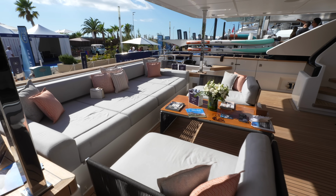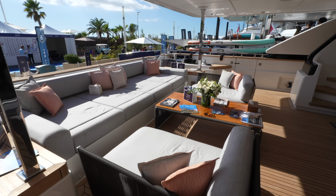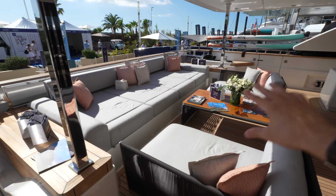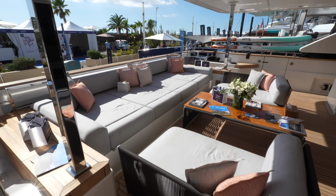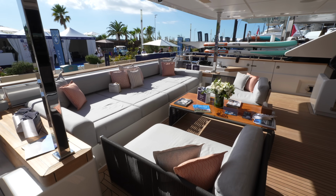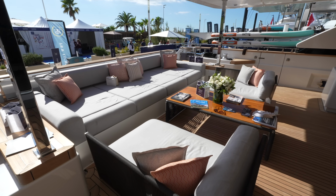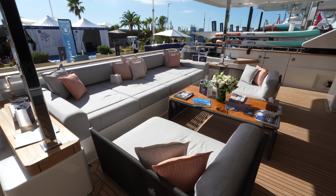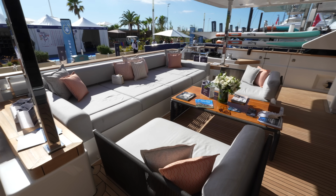So in this area, they opted to remove the traditional alfresco dining space. We actually have one upstairs. So here, we have a very deep bench which connects as sun pads, and we have the additional chairs or loungers on either side. And then we're gonna make our way inside this yacht. We're actually gonna bypass the main salon for now, but I promise we'll come back to it in a little bit.